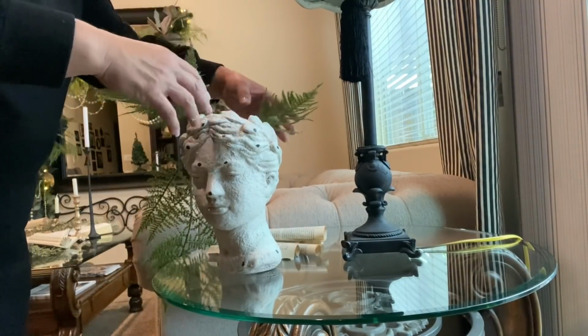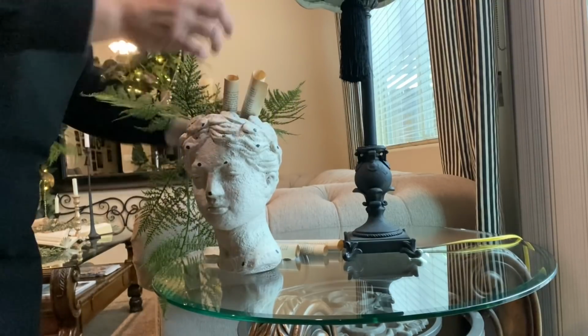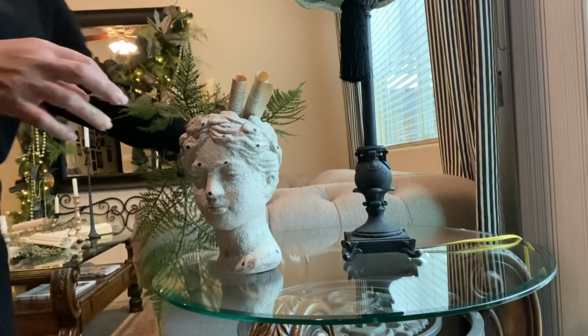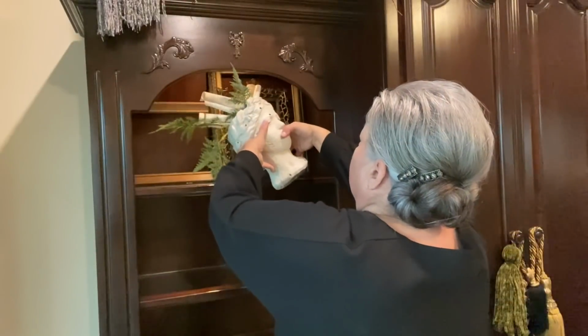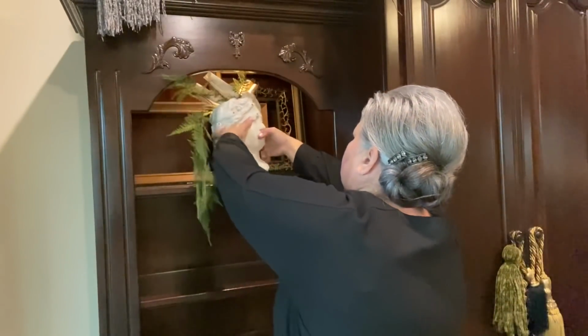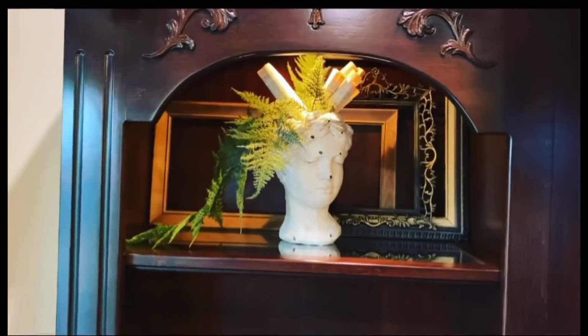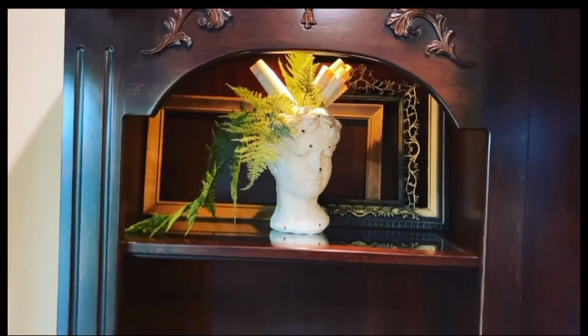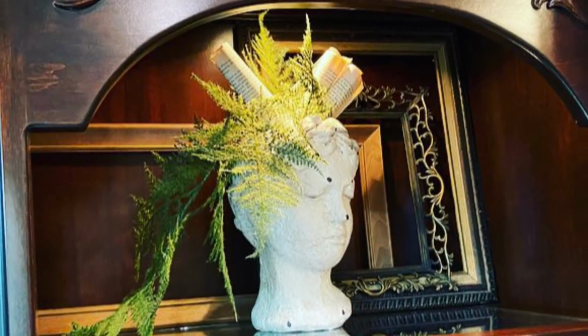Now, next, I did want to bring back the vase that I use so often in this space, but I decided to switch things up and bring it over to this side of the hutch. And I did go ahead and think about filling it with a different piece of greenery paired with some rolled book pages, keeping with the theme of the room.